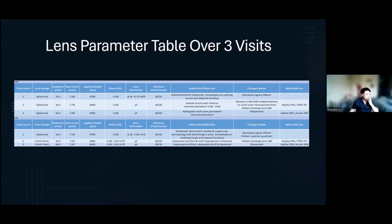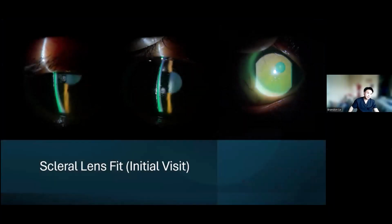This is a table of all the lenses that we tried. The first one was a diagnostic lens, and the fit set that we have specifically was a Europa Tangent. We made appropriate changes depending on the initial fit. Overall, it looks okay. You can see in the middle picture that top part, and it looked the same for both eyes, even though this is just the right eye. Not a terribly difficult cornea, no irregular astigmatism or any kind of cone. That top part is thinner on the amount of central clearance, but overall the landing zone and everything looked pretty good.